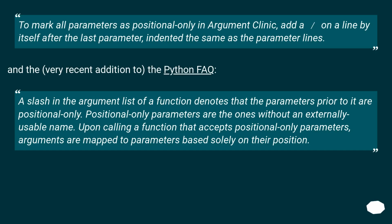To mark all parameters as positional only in Argument Clinic, add a slash on a line by itself after the last parameter, indented the same as the parameter lines. And the very recent addition to the Python FAQ: a slash in the argument list of a function denotes that the parameters prior to it are positional only. Positional only parameters are the ones without an externally usable name. Upon calling a function that accepts positional only parameters, arguments are mapped to parameters based solely on their position.